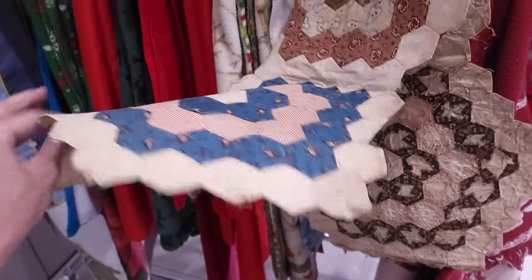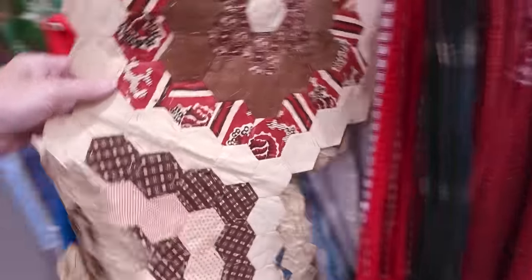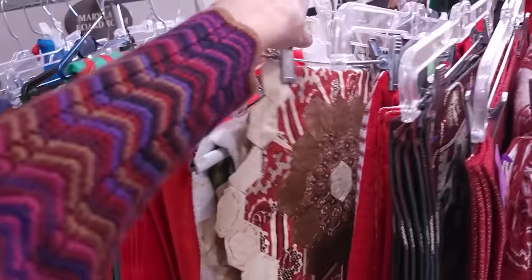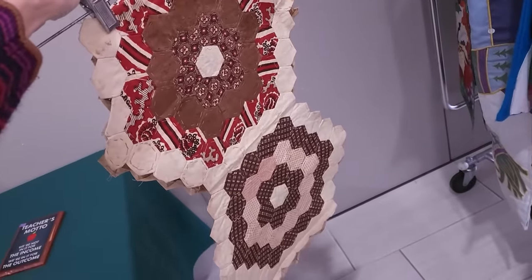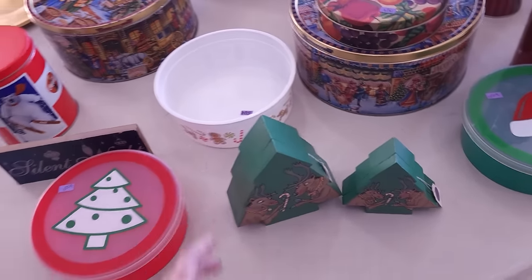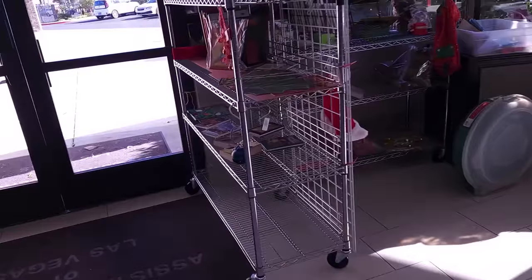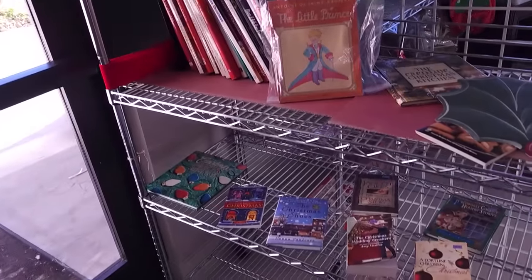Look at this fabulous quilt piece that has been turned into a table runner. I'm looking for a price. Oh, it's $5. Yes, I'm grabbing that. Fun little reindeer boxes. Somebody painted those. Let's see what we got over here. The little prince.